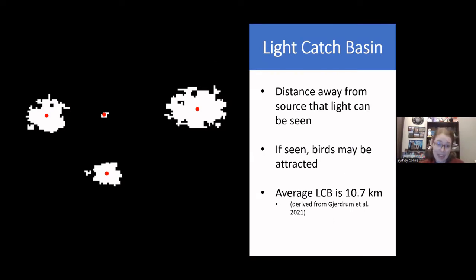Now, when we talk about light, we often talk about the light catch basin. And this is a really important concept. This is the distance away from a source that the light can be seen. Now, if the birds can see the light, we assume that they might be attracted to this light. And for these oil platforms on the Grand Banks, there was a paper that was recently published that was able to quantify this light catch basin, which is really fantastic.